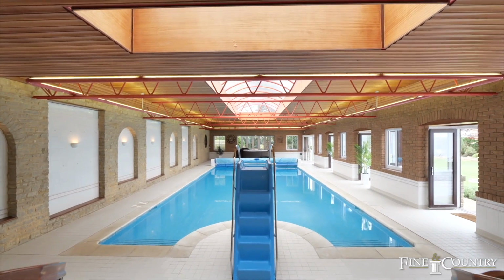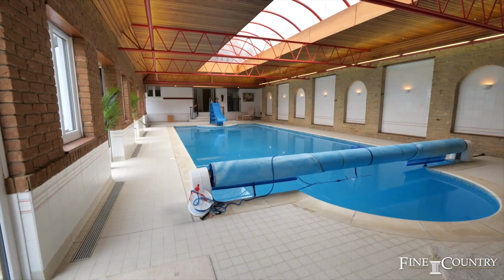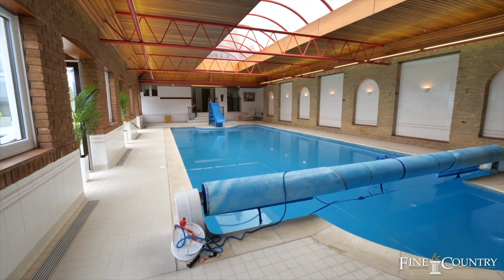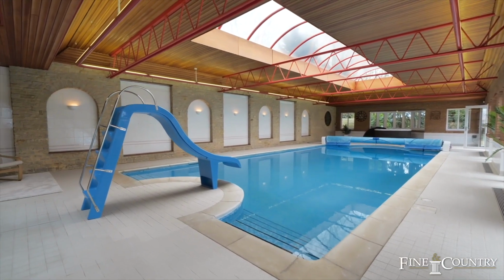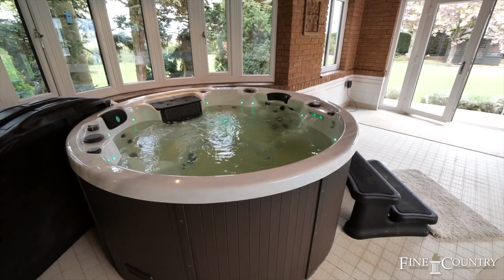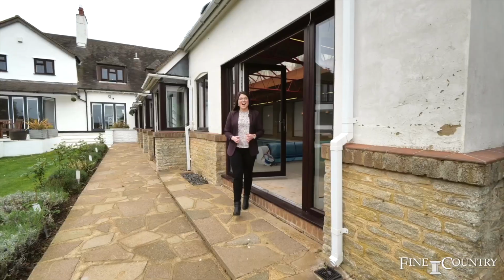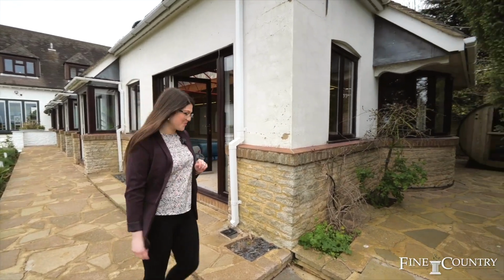This has to be my favorite place in the entire house. This is the beautiful pool complex with curved lantern roof. You have a 40-foot long pool, and you also have 4 French doors here, making it perfect for the summer. After your swim, the sauna is the perfect place to go, which is just around the corner.